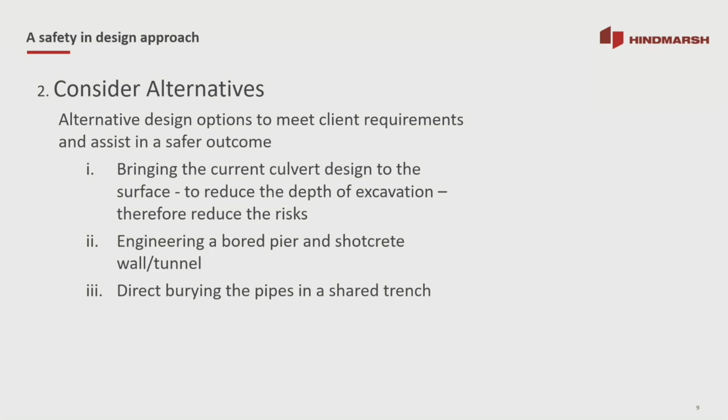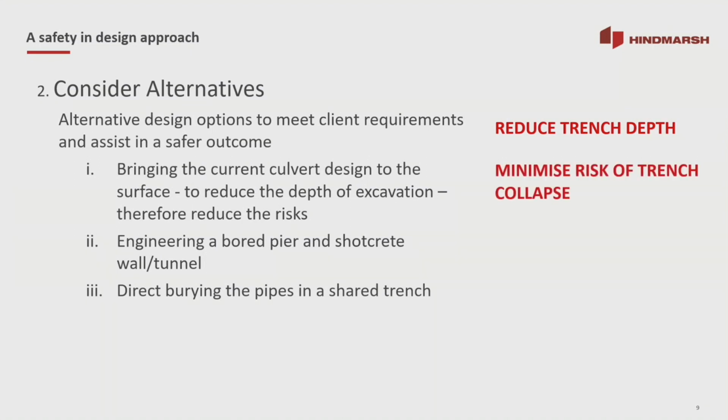So for this installation, and from the information we gathered during the survey of the site, the services survey and the geotech inspection, the alternatives that we considered that were reasonable were using the current culvert design and bringing it to the surface just to reduce the overall depth of excavation. Considering a bored pier and shotcrete solution, which would enable us to do a lot of that shoring as part of the installation, and then also introduce a lid on top of that shotcrete system, or direct burying the pipes or the services into the road.